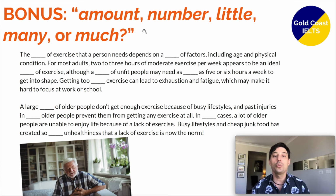For most adults, 2 to 3 hours of moderate exercise per week appears to be an ideal of exercise, although of unfit people may need as 5 or 6 hours a week to get into shape. Getting to exercise can lead to exhaustion and fatigue, which may make it hard to focus at work or school. A large of older people don't get enough exercise because of busy lifestyles, and past injuries in older people prevent them from getting any exercise at all. In cases, a lot of older people are unable to enjoy life because of a lack of exercise.